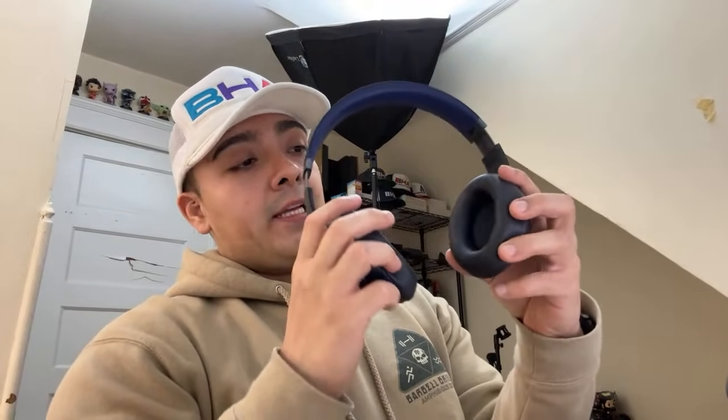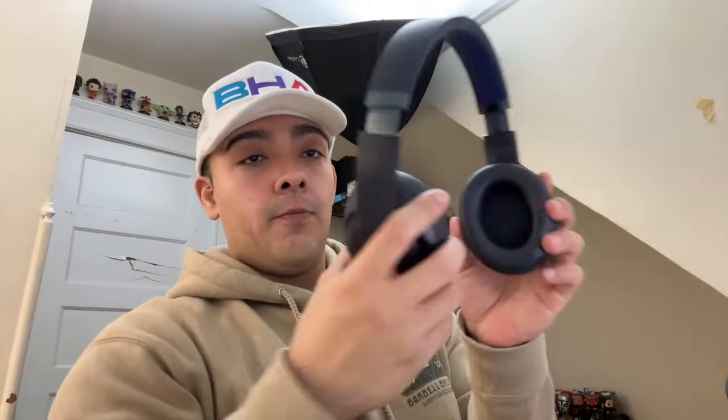Also, with the Beats, these ear pads are shallow. They're actually more shallow than the ear pads on the XM5s. So they're going to press down on your ear cartilage, which, at around the 45-minute mark, does get uncomfortable.